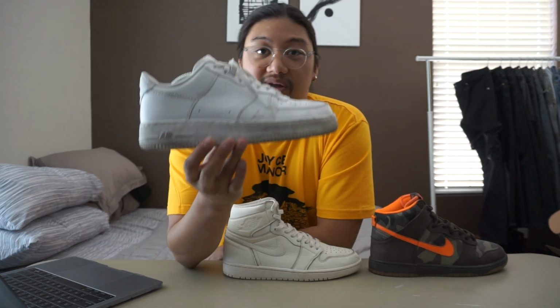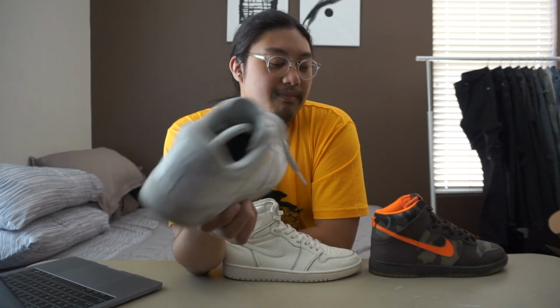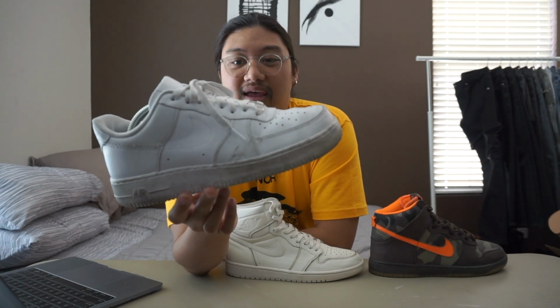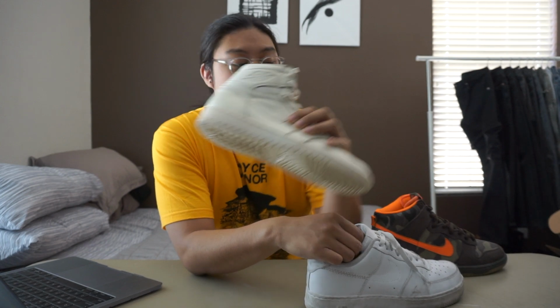But if you really want the bang for your buck, you really want something that just looks good, you can find easily, and just something that you don't need to care about because you can replace them no problem, go with the Air Force One. It is a wonderful shoe. It is very comfortable. I dare say more comfortable than the Jordan 1 as well as the Dunks. Super tanky. They'll last forever. And you don't need to care about them. You can replace them and find another pair, no problem. Retailing for about 90 bucks. Best bang for your buck. And these are the personal favorites.